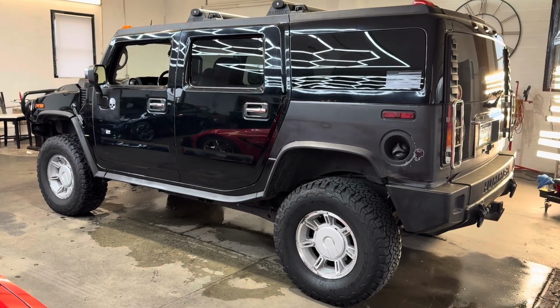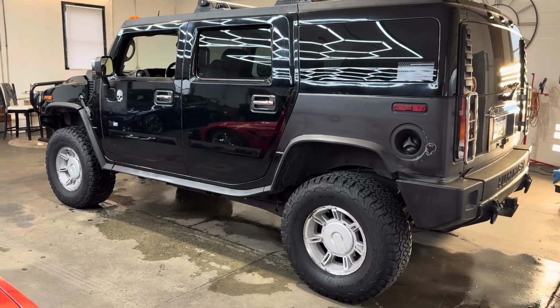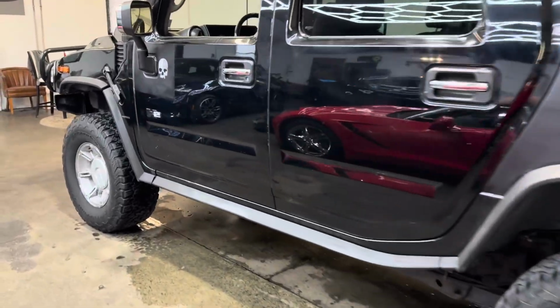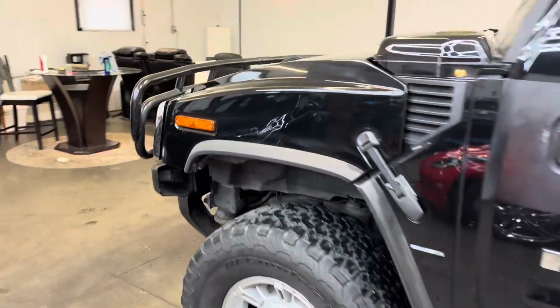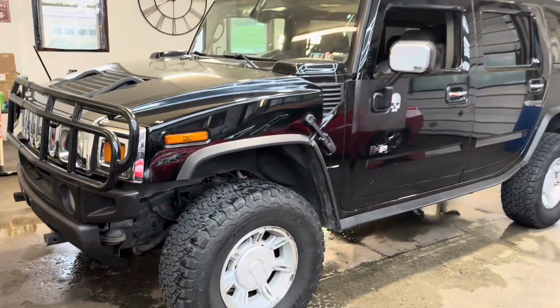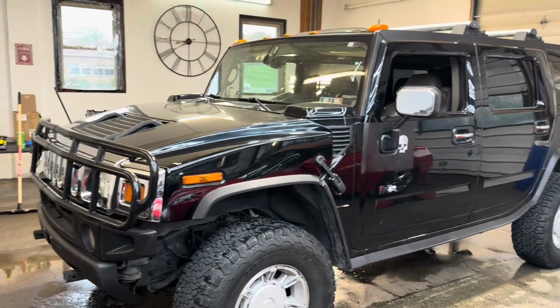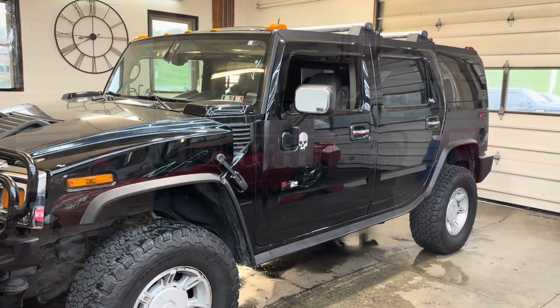This thing is so fun, by the way, guys. Yeah, the gas mileage is a little wearisome, but it's so fun. I'm not worried about the gas mileage. Let's take a closer look.